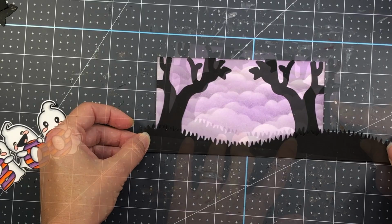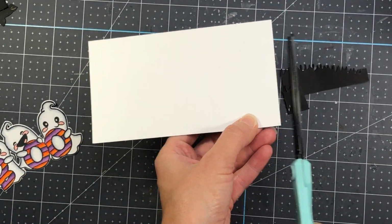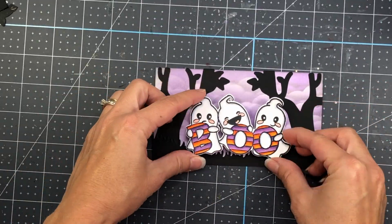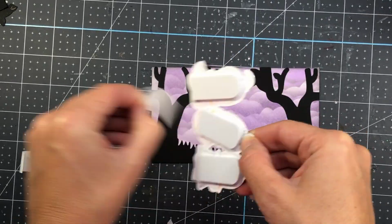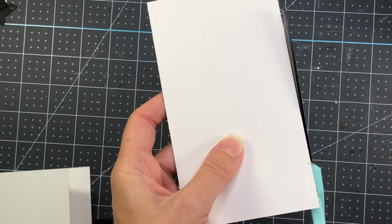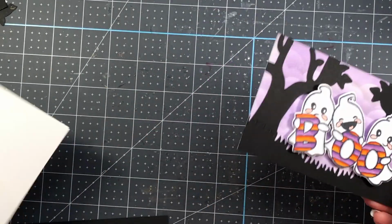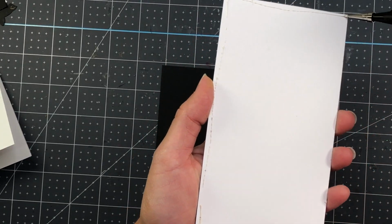I'm going to go ahead and add that to my scene. And then I'll just snip off the excess grass. And I'm going to put some double-sided adhesive foam on the back of these ghosts just to pop them up. And then I'll add the ghost to the center of the card. And I'm just flipping that card layer over and just snipping off any of the extra tree that might have been extended beyond that card layer.